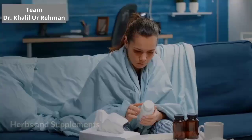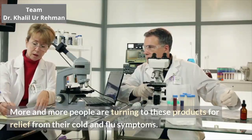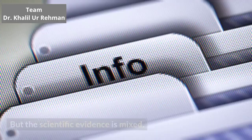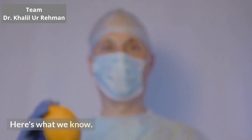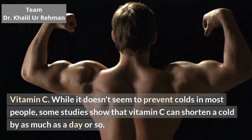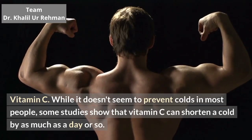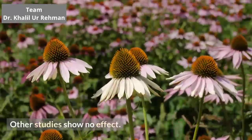13. Herbs and supplements. More and more people are turning to these products for relief from their cold and flu symptoms. But the scientific evidence is mixed. Here's what we know. Vitamin C. While it doesn't seem to prevent colds in most people, some studies show that vitamin C can shorten a cold by as much as a day or so. Other studies show no effect.